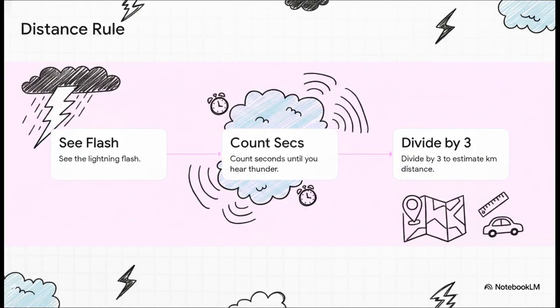So here is a highly practical takeaway for you. If you ever want to know exactly how close the danger is, just use the thunder distance rule. Light travels faster than sound, right? Just count the seconds between the visual flash and the audible boom. Then divide that number by 3. That simple math will give you the approximate distance of the strike in kilometers. Easy to remember, and it might just save your life.